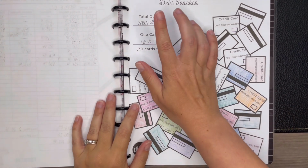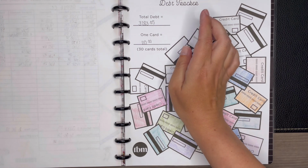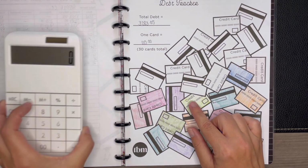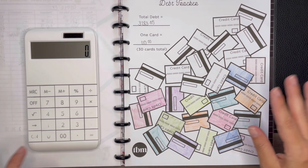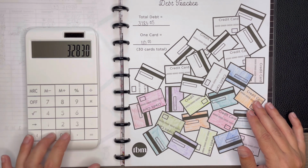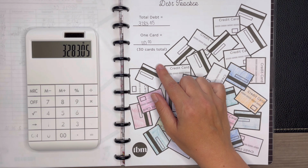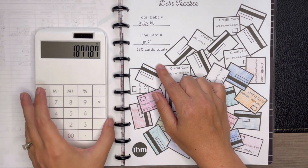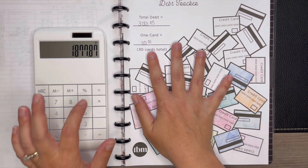So February 24th, our balance started at $3,283 on this card. And unfortunately, this is where I was coloring and my phone died and I didn't get my video at all. So that was interesting. So we'll take the 3283 minus May's starting balance of 1405. And so we've paid off $1,877 so far since February 24th on this card, which is awesome.